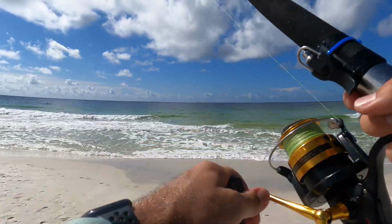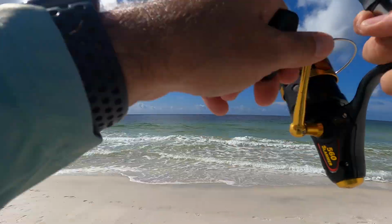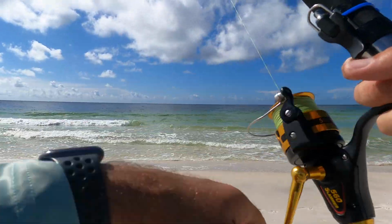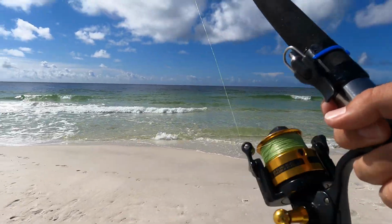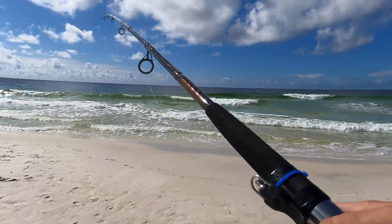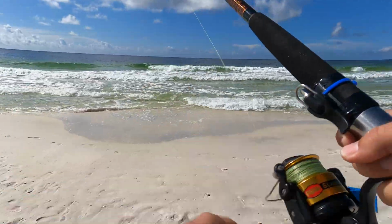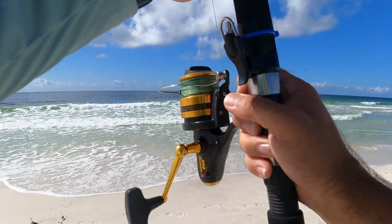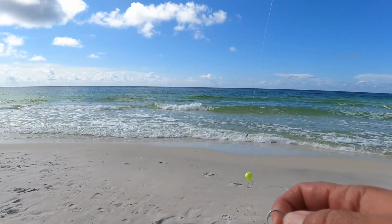All right, we got a little action on our 12 footer. A lot of head shakes, so I'm going to rule out a catfish. Looks like a little pom. Could it be? It looked like one in the surf. I got a glimpse of it through a wave. What do we got? Hardtail, boo. Man, throw him back.